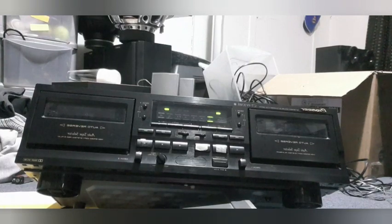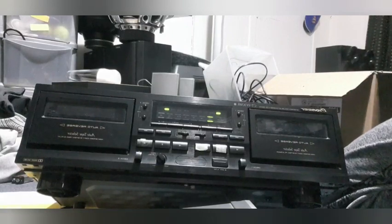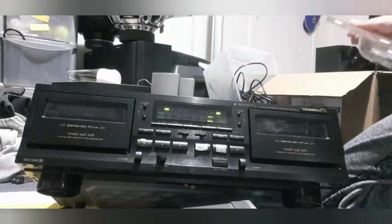Oh, wait, where's that package? Oh, it's not the right one. Hold on a minute. I can modify it a bit.